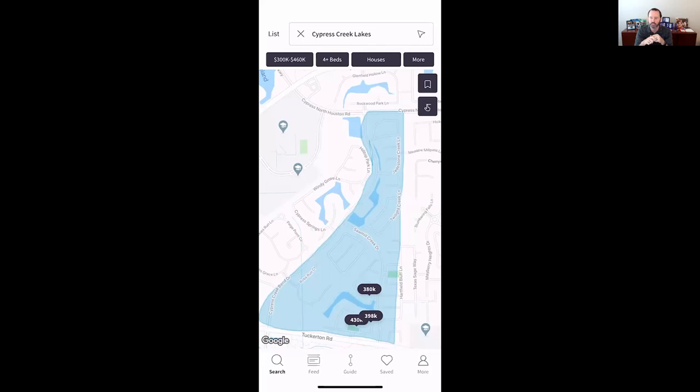I could set up a saved search around an investment property, just to kind of keep an eye on the market, what's happening around my property. I could set up a saved search for maybe my parents are getting a little older. At some point, we may need to get them out of that house. So I want to know the area there.